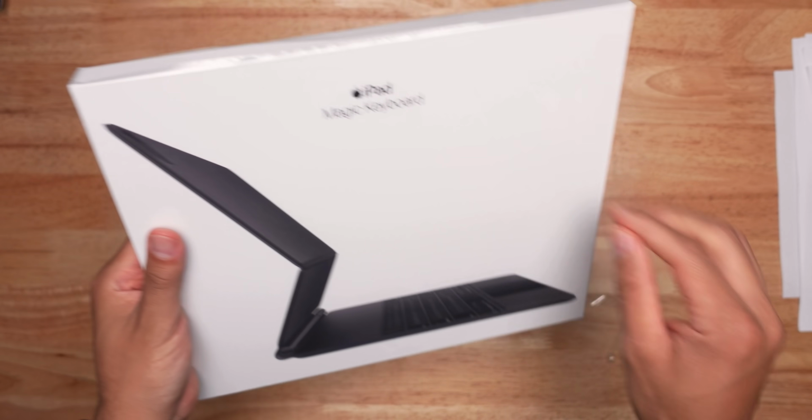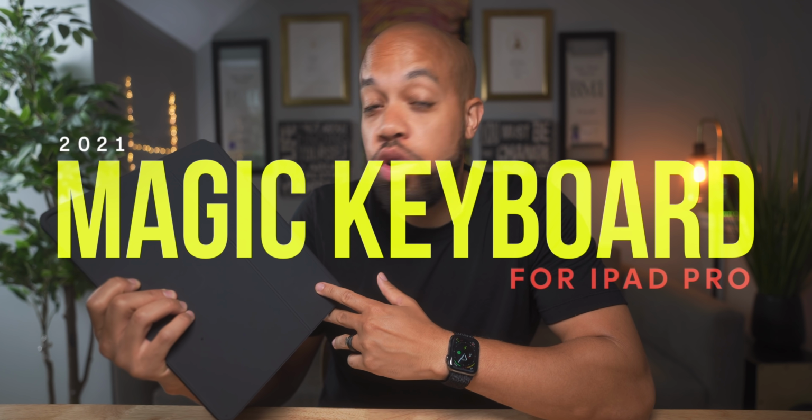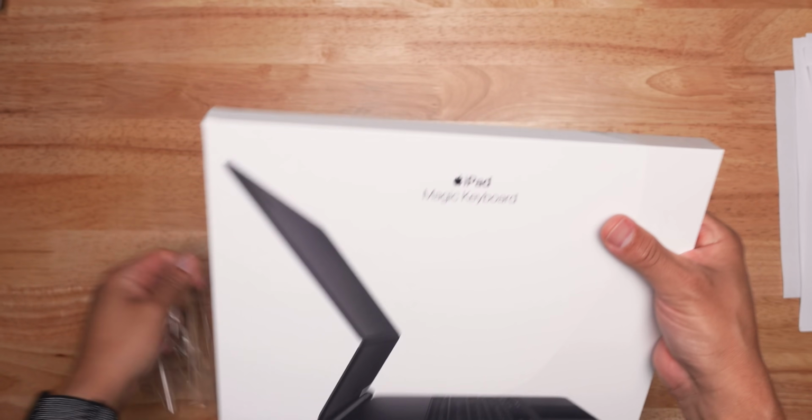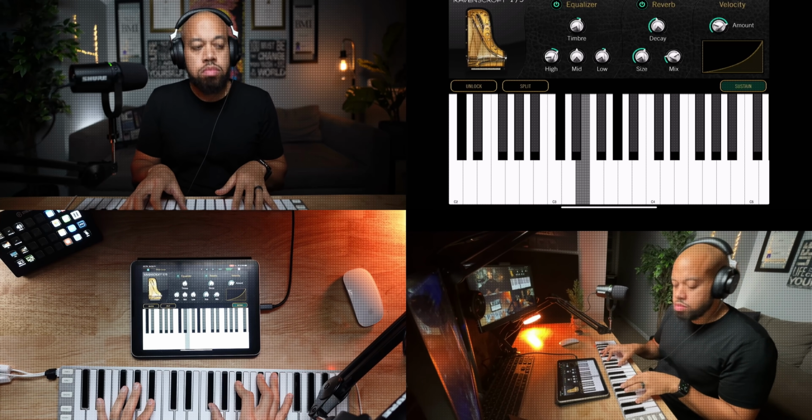Listen, today we're going to talk about this. This is the new Magic Keyboard from Apple, the 2021 version in the 12.9 variant. Why did Apple make us pay another $350 for this when it literally looks and feels and seems like it's the same as this? Let's talk about it real quick right now. Let's go!